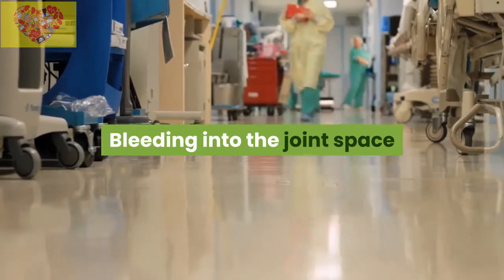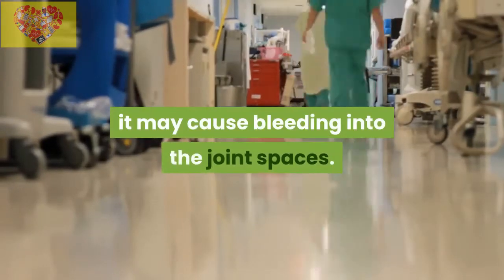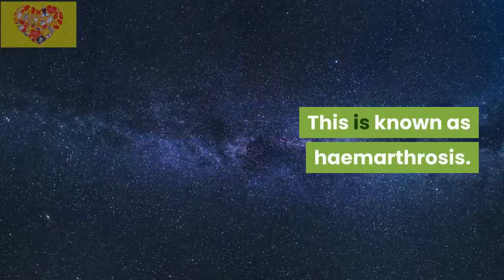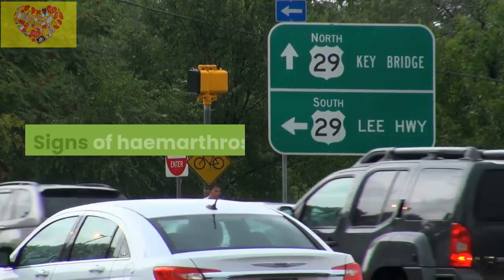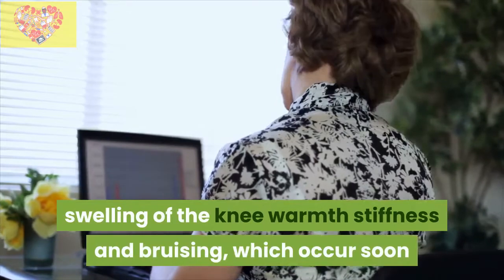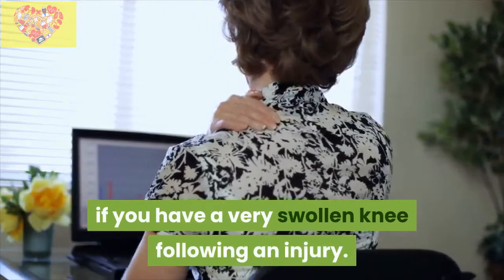Bleeding into the joint space. If you have recently had an injury to the knee joint, such as a torn ligament or knee fracture, it may cause bleeding into the joint spaces. This is known as hemarthrosis. This is more likely to happen if you take anticoagulants, such as warfarin. Signs of hemarthrosis are swelling of the knee, warmth, stiffness and bruising, which occur soon after the injury. Go to A&E immediately for treatment if you have a very swollen knee following an injury.